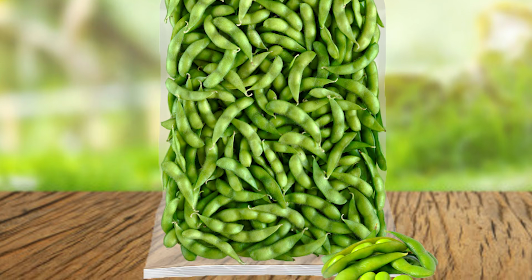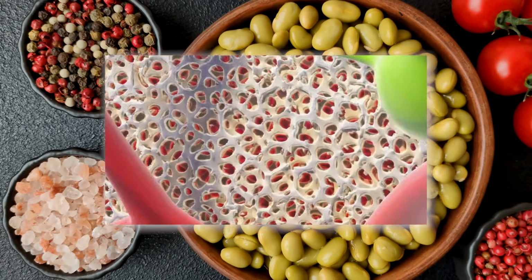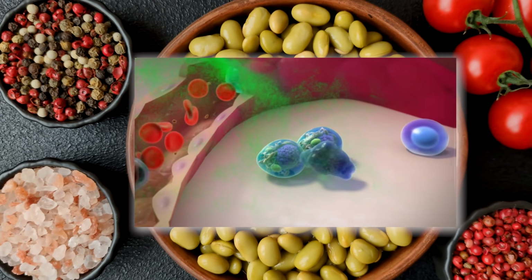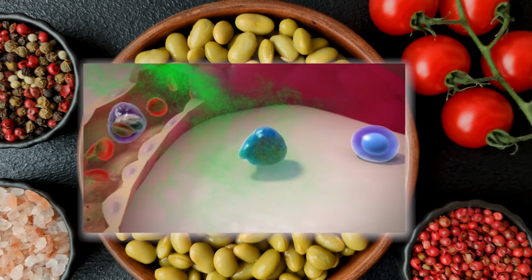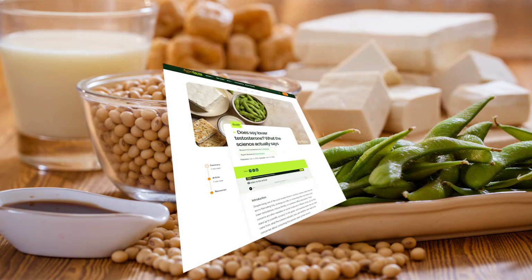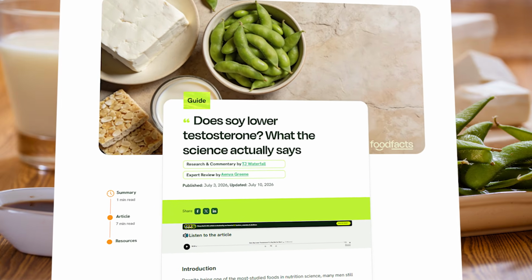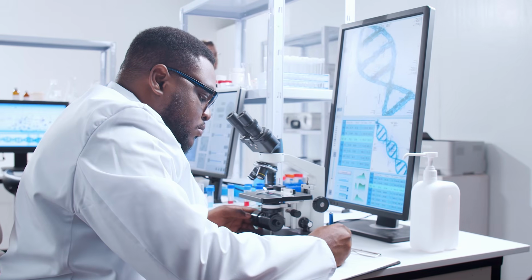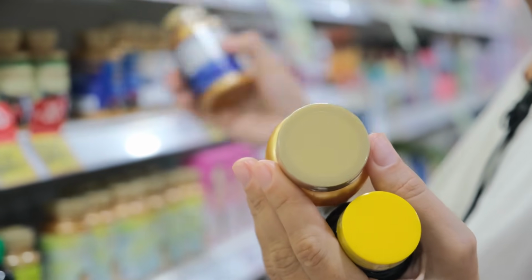The mechanism. Edamame is a soy-based food, and the concern some men have about soy and estrogen is largely overstated in the context of whole food consumption. The phytoestrogens in edamame, isoflavones, are structurally similar to estrogen but bind to estrogen receptors with significantly lower affinity than actual estrogen. Current evidence does not support the claim that moderate soy consumption from whole food sources meaningfully raises estrogen or lowers testosterone in healthy men. That's the actual science, not the supplement industry's talking point designed to sell you their alternative.